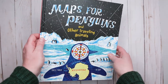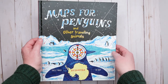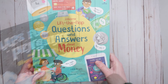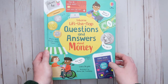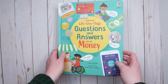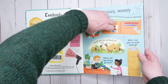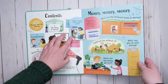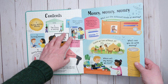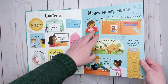I think this is the one that I was most excited about with my order, and I cannot wait to read it with my girls. Okay, now here is the more advanced Lift the Flap book. This one's questions and answers about money. What is money? You open the flap. Money is anything that's accepted as payment. Money itself has very little or no value. It's what you can buy with it which makes it valuable.